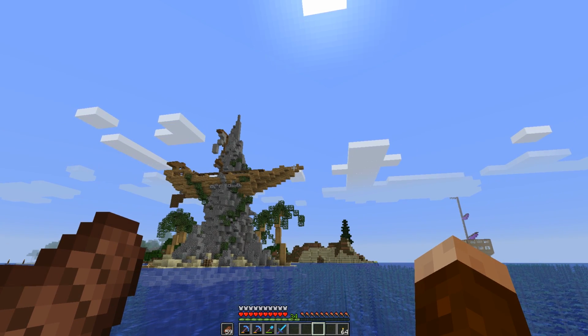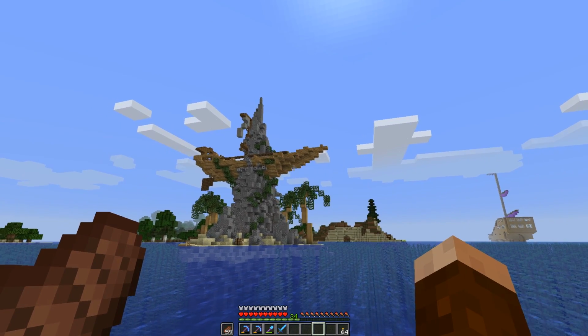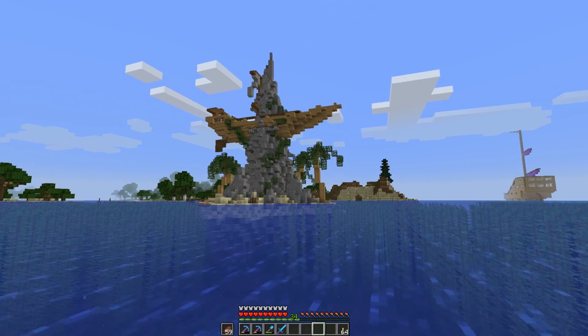That's right, I checked the comments. I now know how the boat's terminology works. That's the front, that's the bow, and that's about all I know.